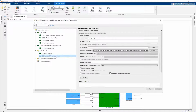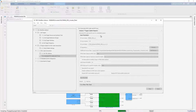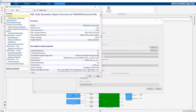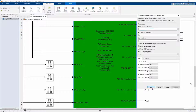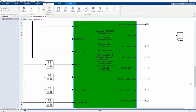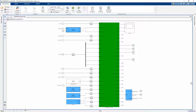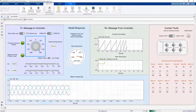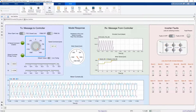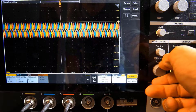The last important configuration step is to add any additional source, like those of the Speedgoat code modules. Once the workflow finishes, you will obtain a generated model referencing your bitstream that you can add to your main model. The PWM is now captured with a resolution of 5 nanoseconds, and the motor and inverter dynamics are calculated with a 1 microsecond time step.